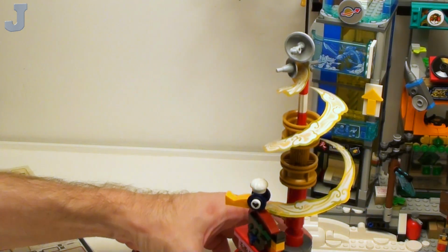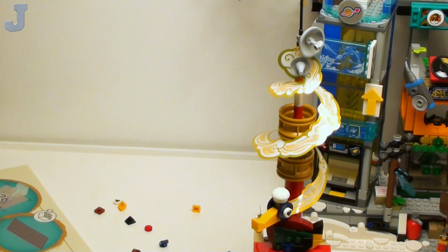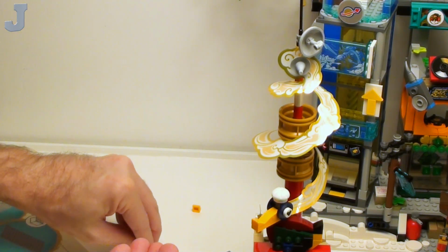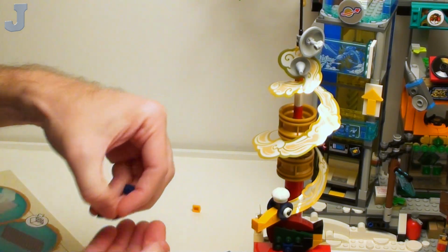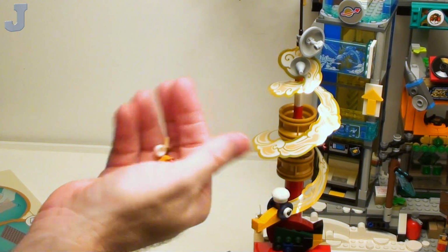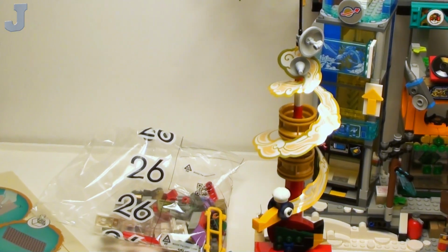So we're going to call that the smokehouse, the vape house. And that's it for bag 25. Okay, we have bag 26. We'll bring this back down.